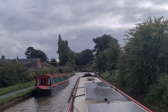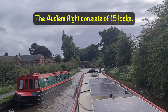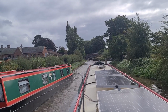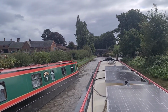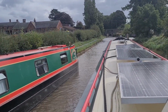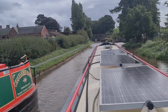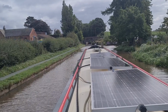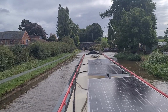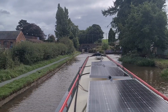Just coming into Audlam now, and just under that bridge is the first lock of the day. I've just this minute passed a boat coming out, but I'm not sure if there was a boat that has gone just ahead of me. And there's a boat I've seen several times in the last few days, Strider. He was going my way, so they've obviously had their trip, their holiday, and they're now heading back. Yes, and I can see there is a boat in that lock. Oh well. So it isn't going to be in my favour after all.